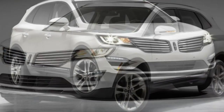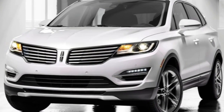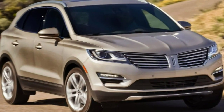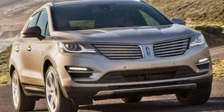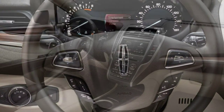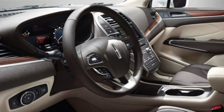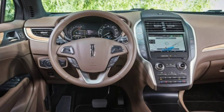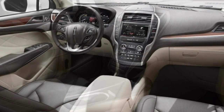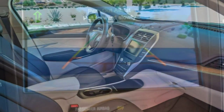The MKC gets the Escape's more powerful, optional turbocharged engine as standard equipment. This 2.0-litre four-cylinder cranks out a respectable 240 horsepower and 270 pound-feet of torque, but you can also get an upgrade to a turbocharged 2.3-litre four-cylinder good for 285 horsepower and 305 lb-ft of torque. Complementing this power is the MKC's optional adaptive suspension, which gives the MKC an excellent ride quality on the highway.